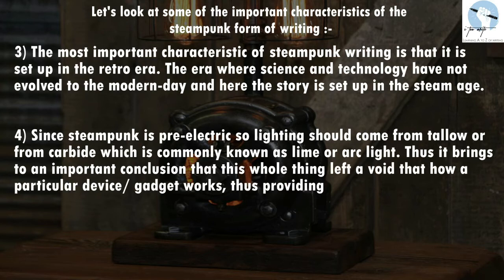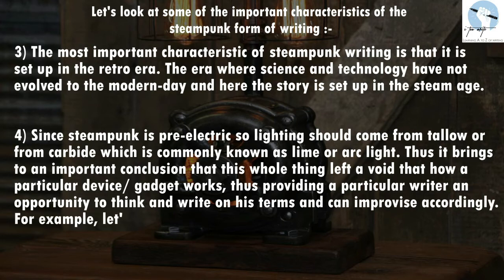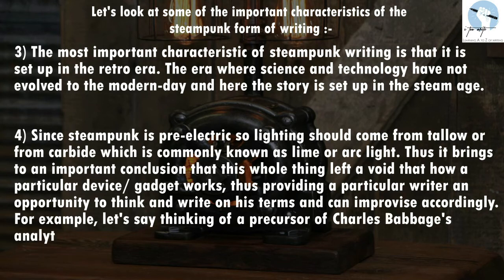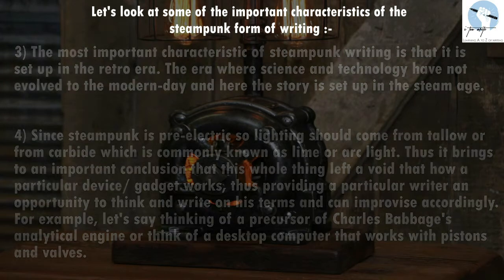Thus it brings to an important conclusion that this whole thing left a void, that how a particular device, gadget works, thus providing a particular writer an opportunity to think and write on his terms and can improvise accordingly. For example, let's say thinking of a precursor of Charles Babbage's analytical engine, or think of a desktop computer that works with pistons and valves.